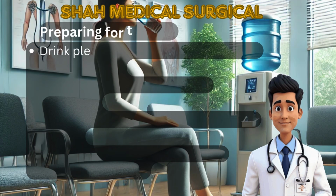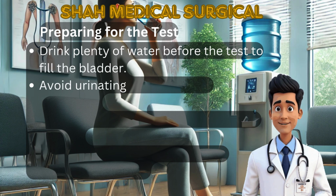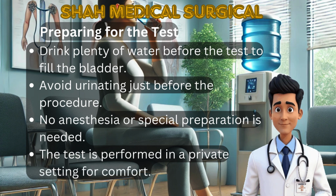Preparing for the test. Before the test, patients are advised to drink plenty of water to ensure a full bladder. It's important to avoid urinating just before the procedure to get accurate results. No anesthesia or special preparations are needed for uroflowmetry. The test is conducted in a private setting, ensuring the patient's comfort.